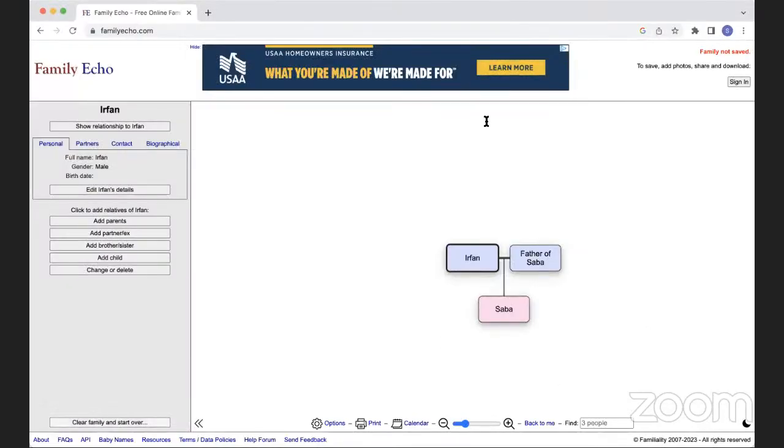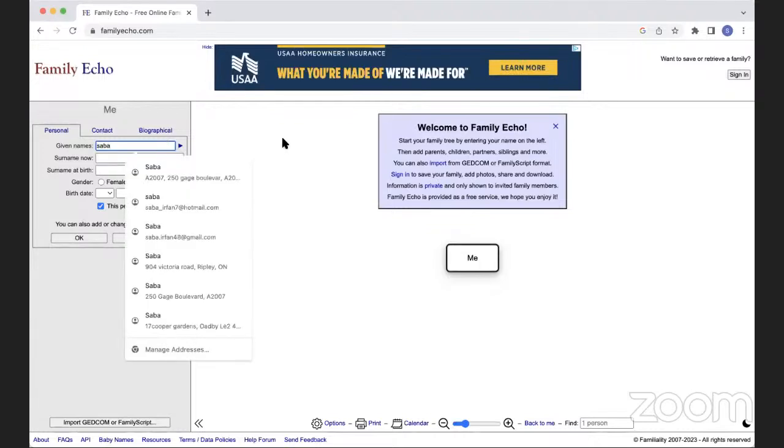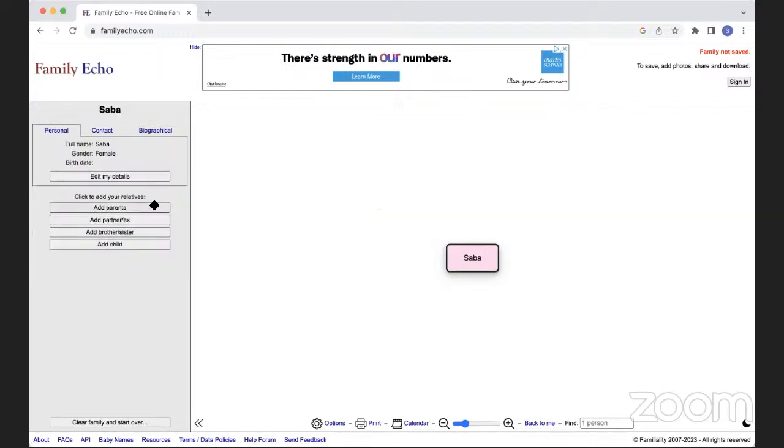So in this case, I'm going to create my own family tree. This is a website that goes by familyecho.com, and when you click on it, this is the first page that comes up. You can sign in and save your family tree. In this case, it's a tutorial, so we're not going to sign in or save it. My name is Saba and I'm a female. You can put in the details, but we're going to skip that for right now.